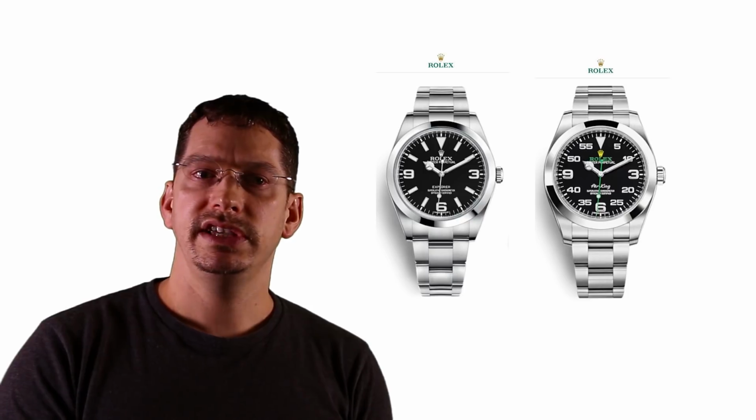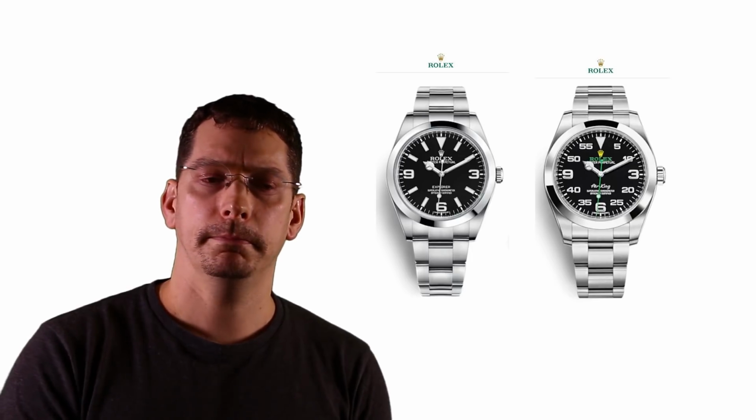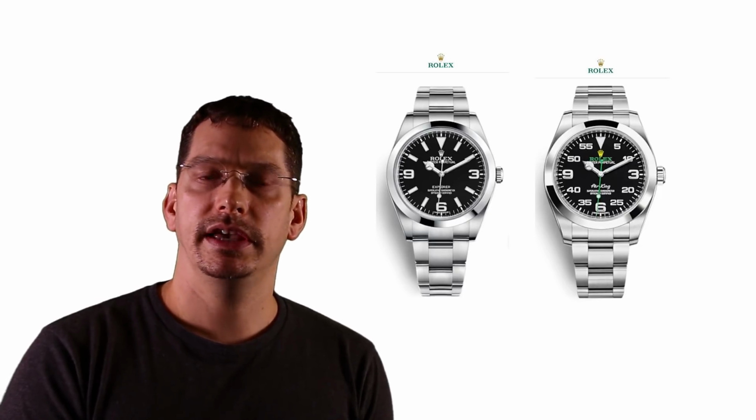And if you look at them side by side, you can see that the Air King does look a little bit rounder. It looks bigger. I don't know if that's just a photograph, but that 1mm seems to make a big difference. Now, there is, I think, one key difference.